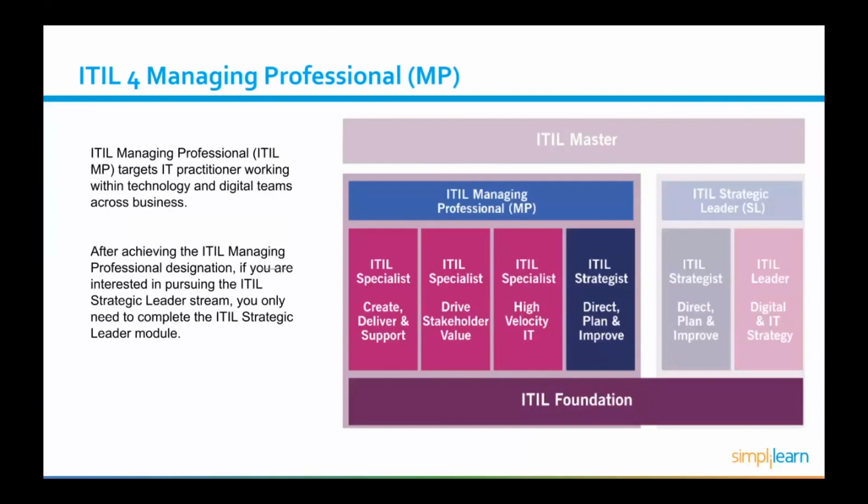So this is something that should excite you, hopefully, to take the foundation and move into the managing professional. Because after achieving a managing professional designation, if you're interested, you can pursue the strategic leader stream, and you only need to complete the ITIL strategic leader module. Any questions on that before I move on? Okay, and we can come back to it as well.